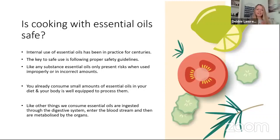So it's really just about thinking about the correct amounts and not getting your bottle and just pouring it all in, because you don't need that much. You've already been consuming small amounts of essential oils in your diet anyway, and your body is well equipped to process them. And just like other things that we ingest, the essential oils will go through the digestive system, enter the bloodstream, and then they'll be metabolized by your organs.